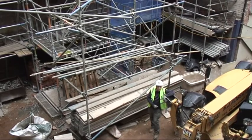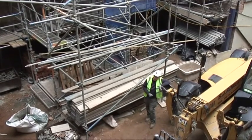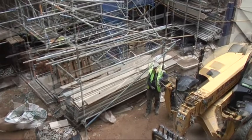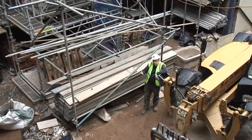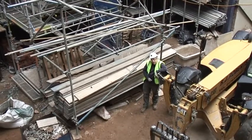Come back when Shrewsbury Museum and Art Gallery reopens, and over there will be a cafe extending in the summer months into this space. This courtyard will probably become one of the great public spaces in Shrewsbury.